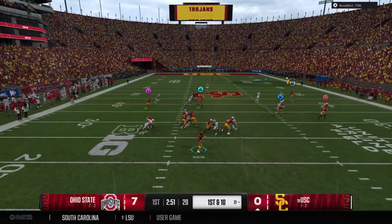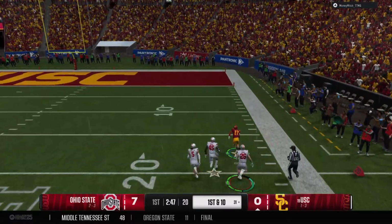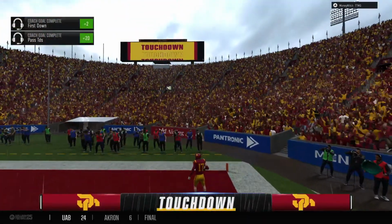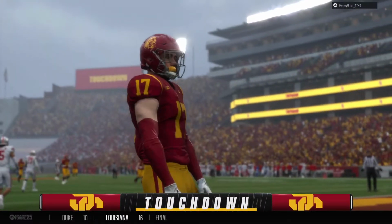Going up top on first down. Trying to burn this defensive back. And it's caught inside the 25. Touchdown, Southern Cal! And once he found open space, the band might as well start playing.